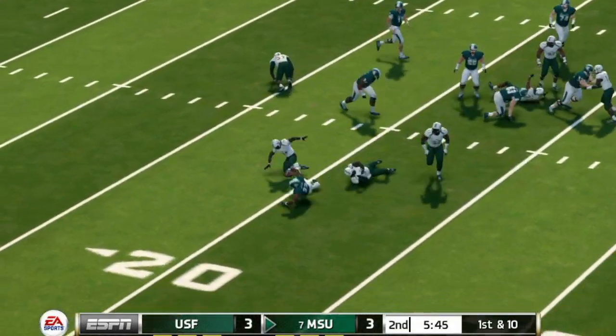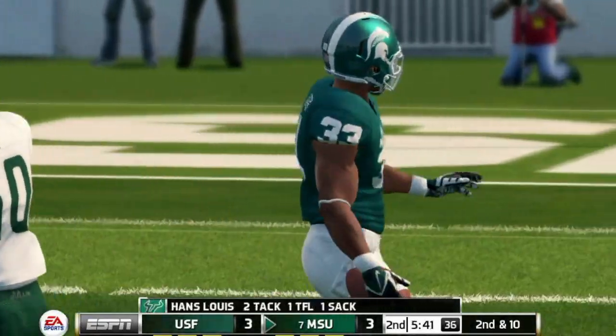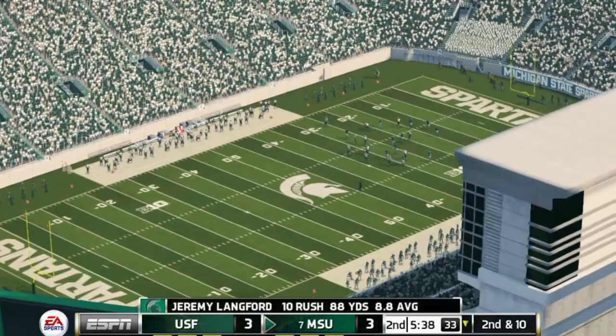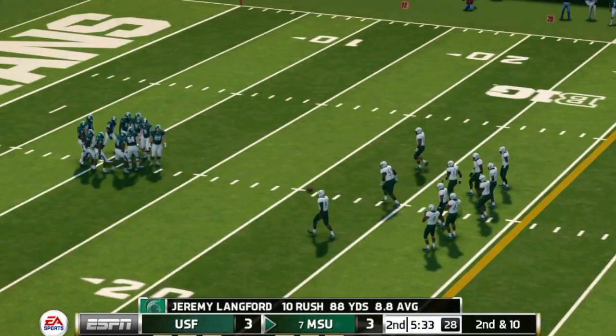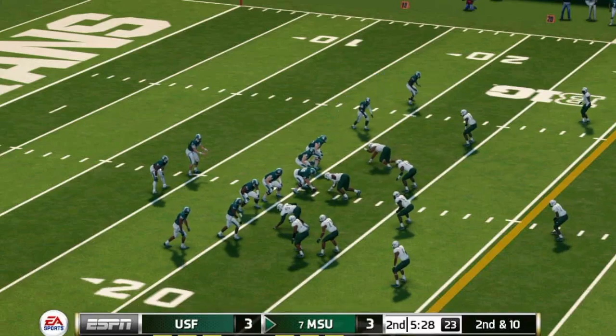On the ground with the tailback. Tackle made right around the 20. No gain on the play. That makes it second and 10. So it's second and 10. Ball on the 20. Let's go. Mike 50, Mike 50.